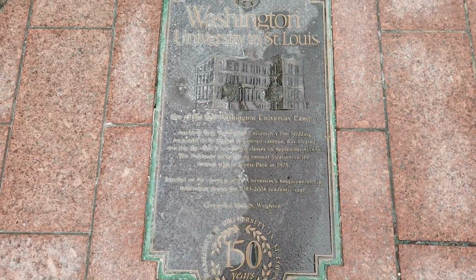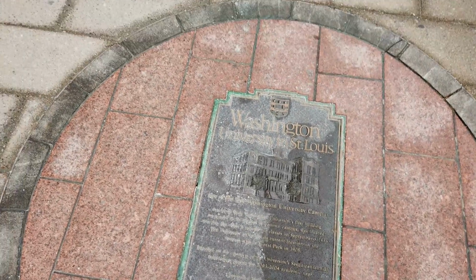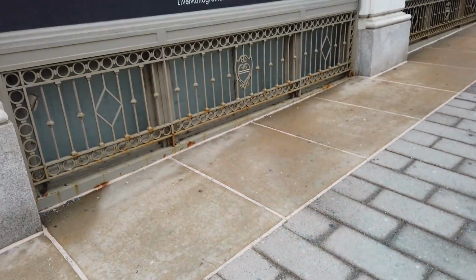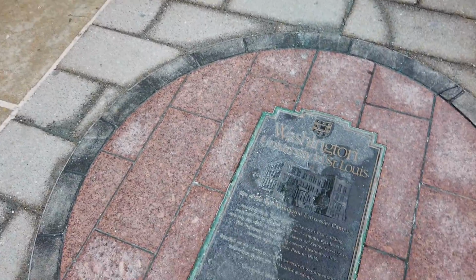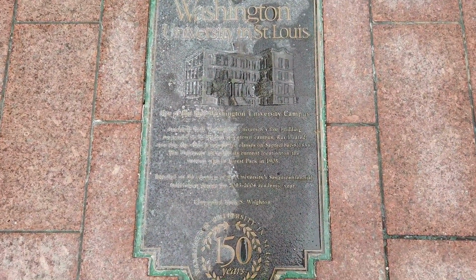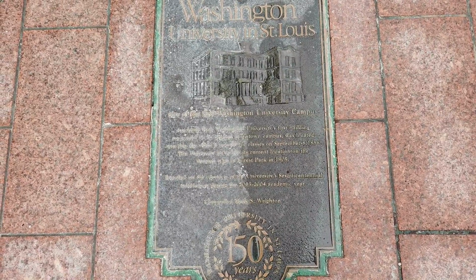And they stayed here all the way until 1900, when they bought the land west of Skinker and set up shop down there. So it was here for decades.